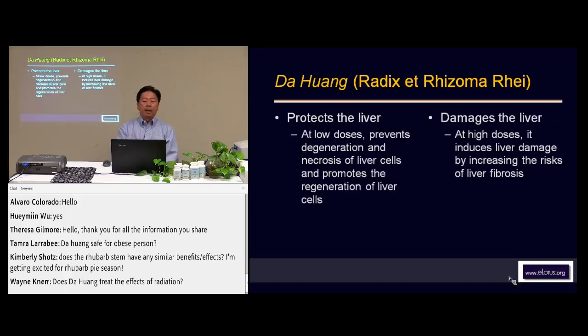Okay, and lastly, same for the liver. At low doses, it helps to protect the liver, but at high doses, it may actually cause damage to the liver by increasing the risk of liver fibrosis. So once again, Da Huang is a very strong and potent herb.